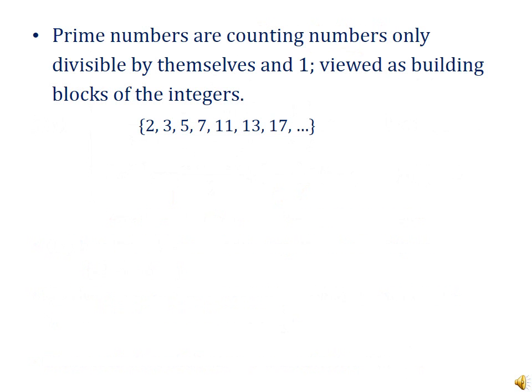So what connection does this function and its zeros have to the distribution of the primes? Prime numbers are whole numbers that are divisible only by themselves and 1. They start with 2 and include the numbers 3, 5, 7, 11, 13, 17, and so on and so forth. They are considered the building blocks of the integers and have been studied since the introduction of multiplication.